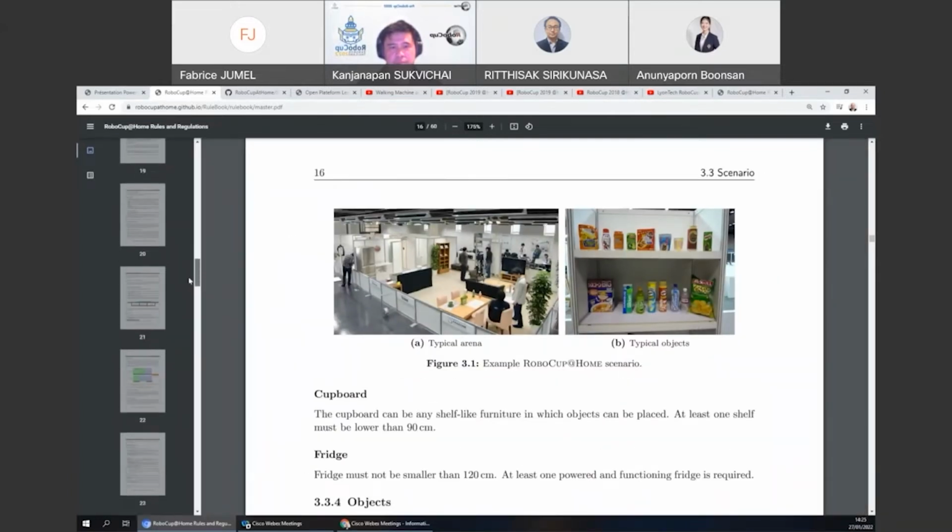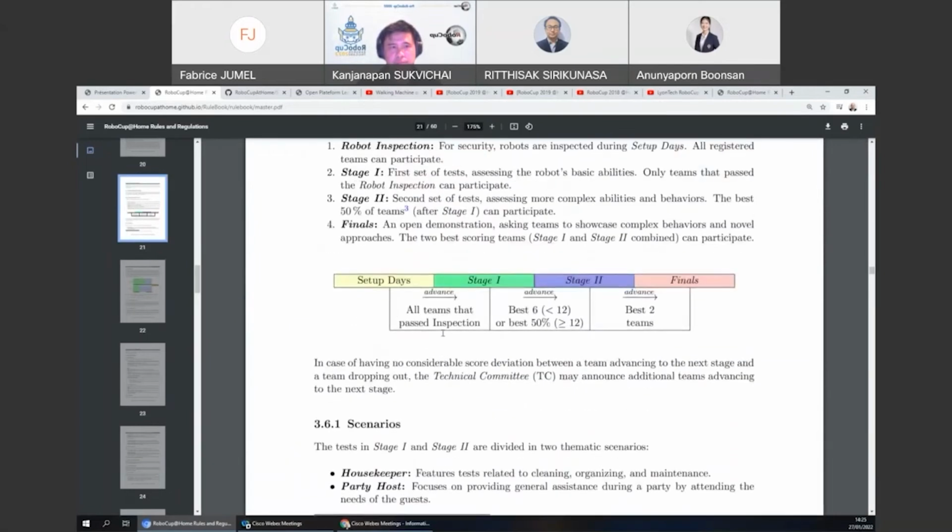About the competition itself, we have a stage one. All the teams which are admitted in the competition will be able to make some tests in stage one. The best teams after the stage one scoring will be able to go to stage two. So we speak about something like half of the teams. In each league of the RoboCup at Home, we have 3 leagues. I will not speak a lot about the simulation one, but there is a simulation league, which is something new, which has been created due to the COVID situation, but it will continue. So technically we have now 4 leagues, but the simulation one is a bit different.